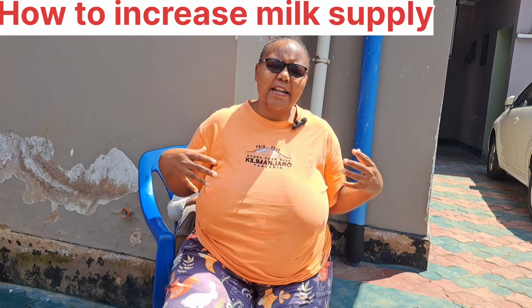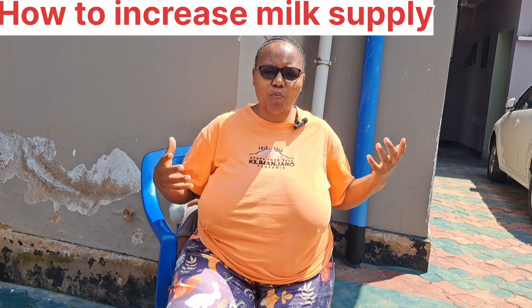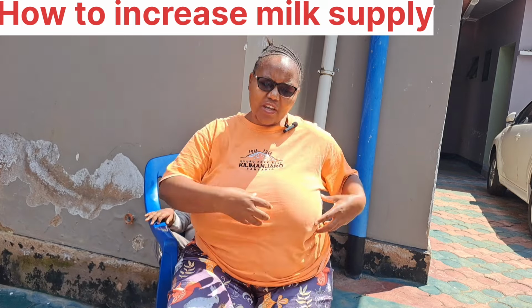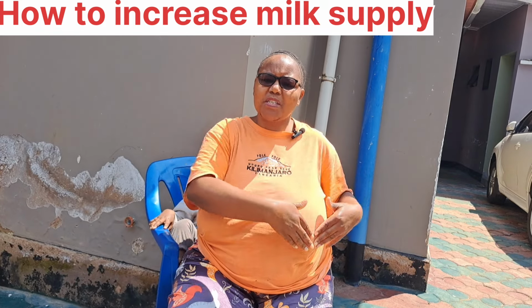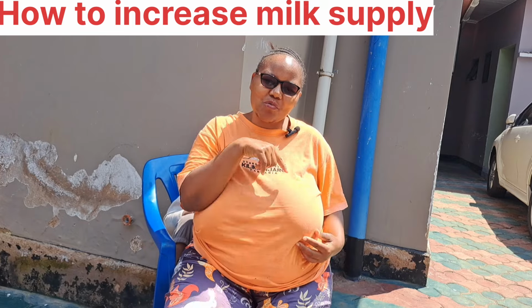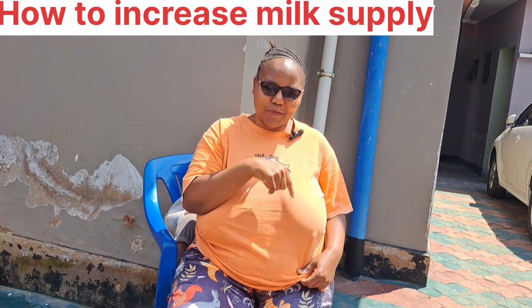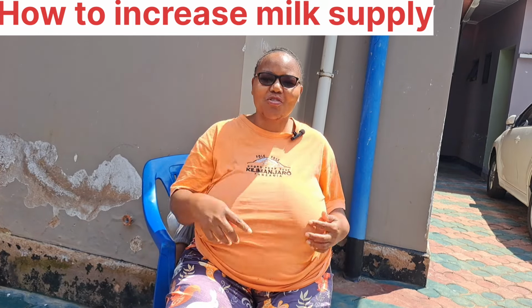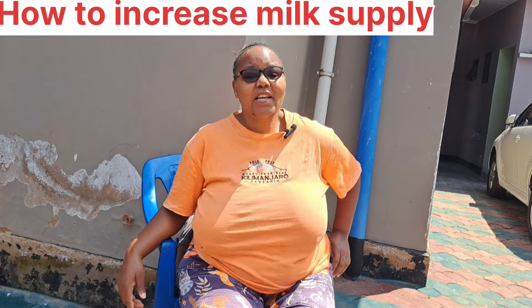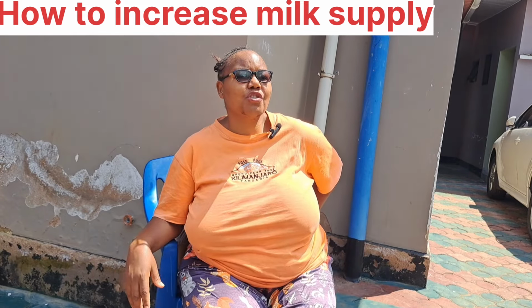Nursing frequently will help you, because as I've said, the veins have that connection. So if you keep breastfeeding, the connection will be told that we have to continue making this milk flow. The ducts should continue flowing. So nursing frequently is one thing that can help you to have that continuous flow.